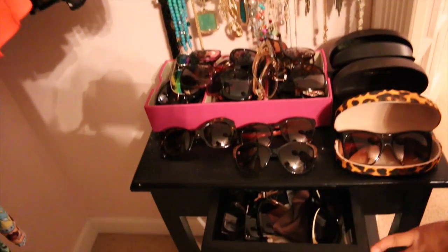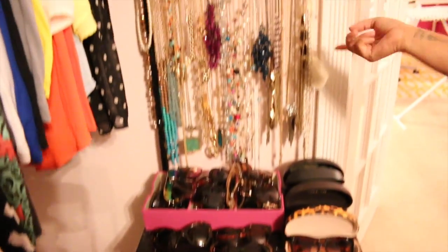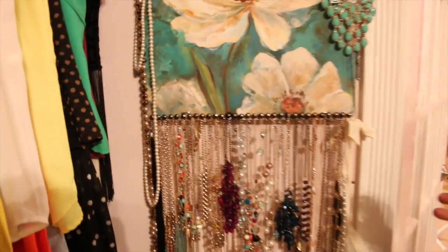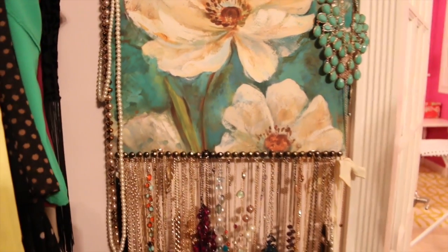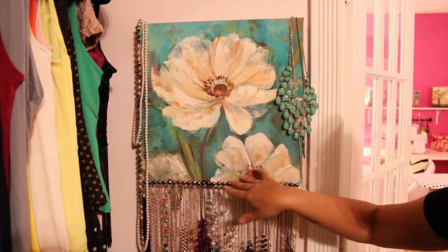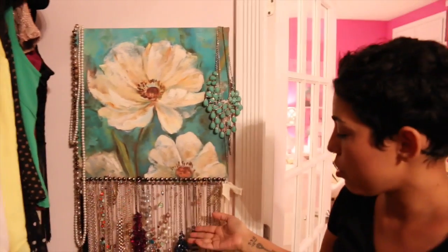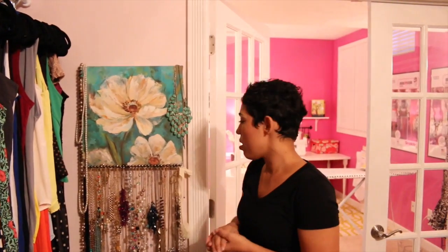And then I have a few more in there. And this here is kind of that DIY that I just posted on the blog. So if you haven't seen it, just go to www.mimigstyle.com and you'll be able to see. This was a really quick DIY. It's just a canvas print with some nail heads, and it was an easy way for me to hang and display all of my lightweight, really delicate necklaces.